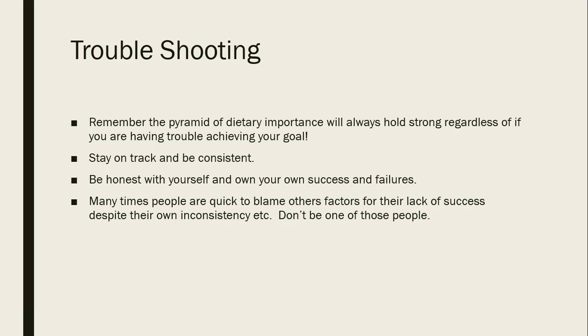Okay. On to really probably the most important part of this lecture, which is what to do when you're not getting the result that you want, right? Some of you guys obviously talked with me about the issues you were having, and we troubleshooted together, and I helped you manipulate the template a little bit to get you going in the direction you wanted to go. But like I said before, remember, the pyramid of dietary importance will always hold strong regardless of if you are having trouble achieving your goals or not, okay?